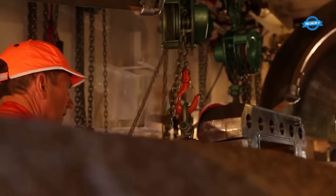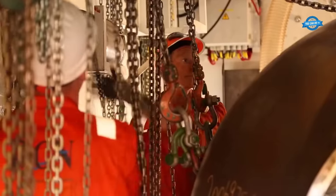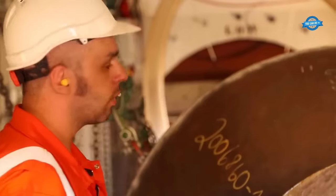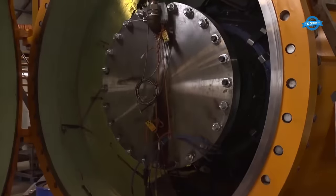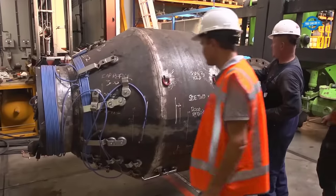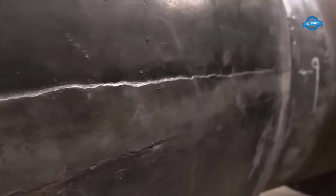The tests were in fact carried out by the same divers who would eventually be required to carry out the work at a depth of 27 meters in the Java Sea, under considerable pressure. After the extensive testing program, all the risks had been identified, minimized, and managed.